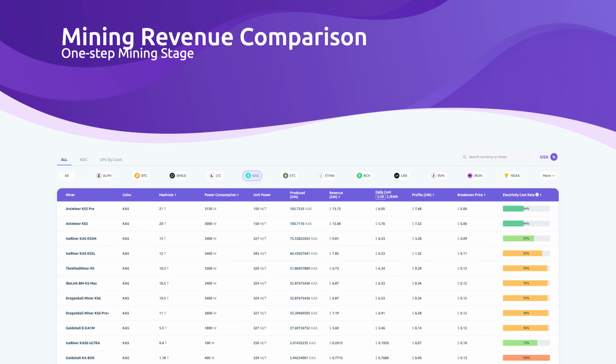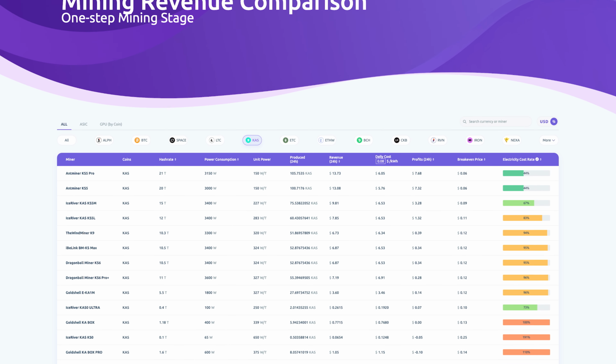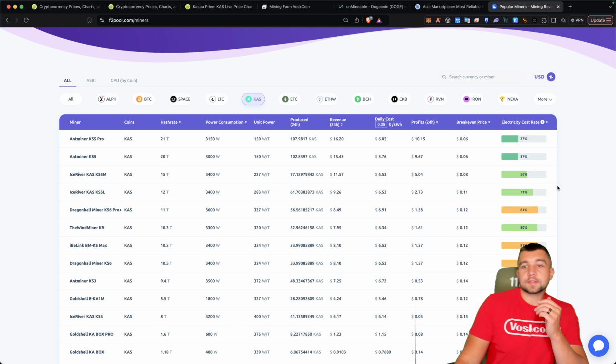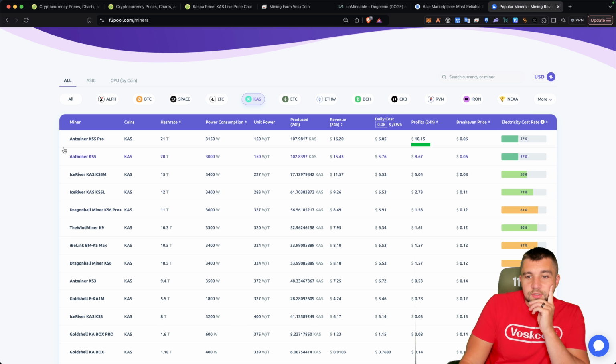Looking at Kaspa mining profitability, you have 8 cents per kilowatt hour electricity rate, which is the safer bet on our farm's rate. Then depending on which Kaspa miner you have, you could be pulling in over $16 a day, costing me around $6 a day to run, realizing a profit of about $10 per machine. It's not bad at all, right? Well, if you have the right one, maybe.